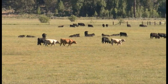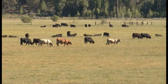For us, it works a lot better to go from winter range in the San Joaquin Valley of California to summer range in the high country. We don't have to do any farming. We don't have to raise any hay.